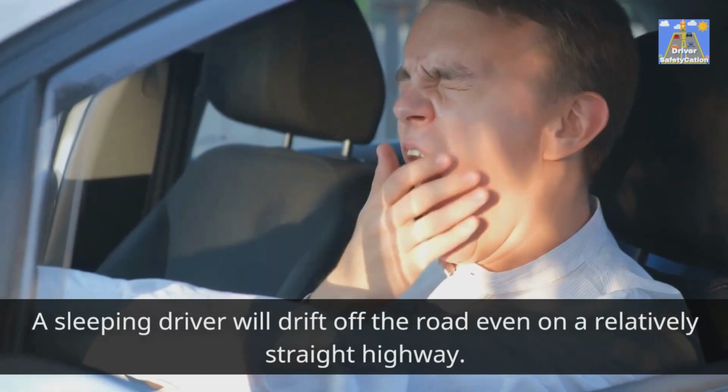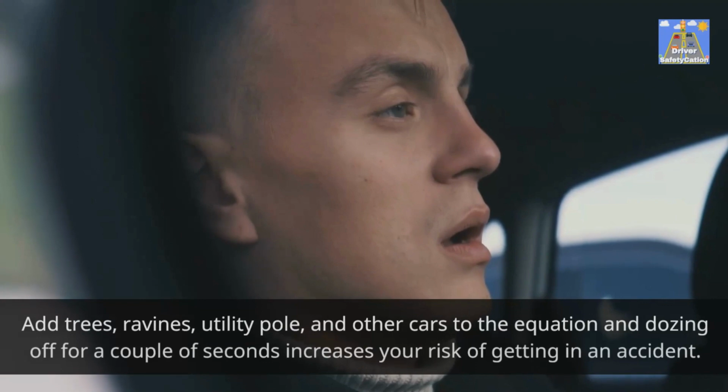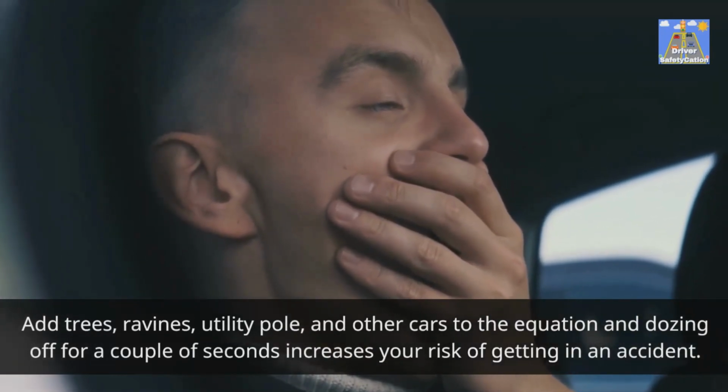A sleeping driver will drift off the road even on a relatively straight highway. Add trees, ravines, utility poles, and other cars to the equation, and dozing off for a couple of seconds increases your risk of getting in an accident.